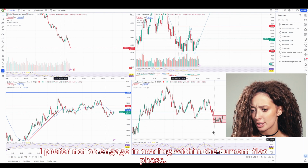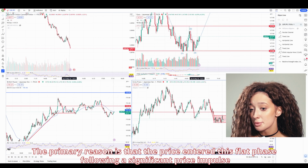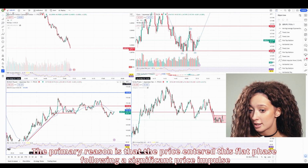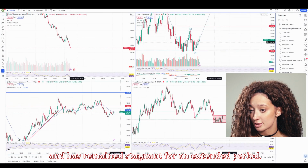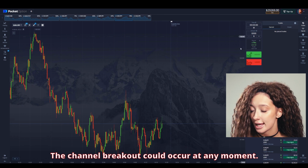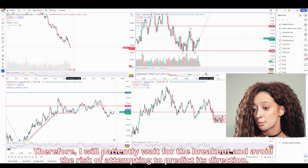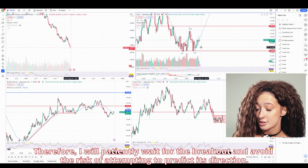I prefer not to engage in trading within the flat. The primary reason is that the price entered this flat following a price impulse and has remained stagnant for an extended period. The channel breakout could occur at any moment. Therefore, I will patiently wait for a breakout and avoid the risk of attempting to predict its direction.